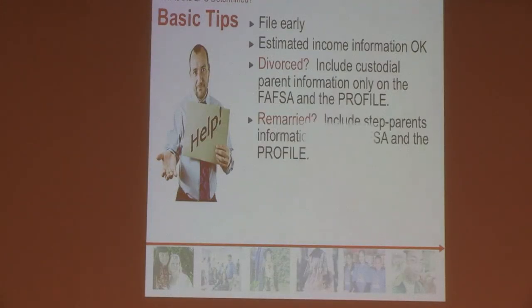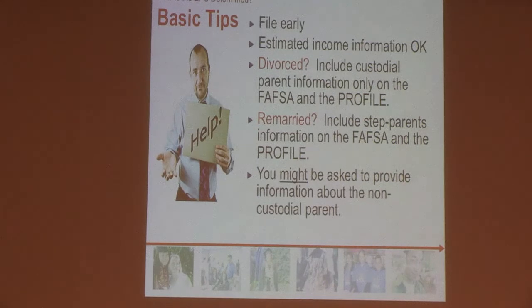Okay, so basic tips about filing for financial aid applications is to file early. I know the federal shutdown is not helping in this instance, but the sooner you file your tax returns, the better. I know there's a lot of people, especially people with their own businesses, who get an extension and don't file until October 15th.